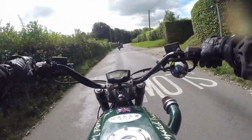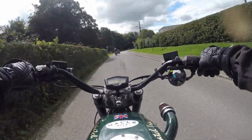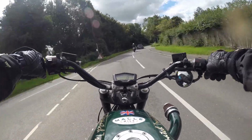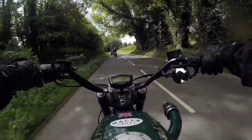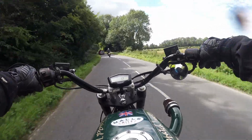My instinct was not to stand up on this bike, but the brutal seat forced me up, and I was very pleasantly surprised at how comfortable it was standing up on this thing. It's really thought out.